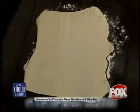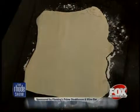Okay, so that's perfect, because you want to roll it just a little bit thinner, because if it gets too thick, it won't cook right. Okay.